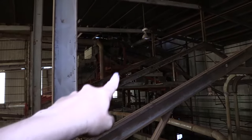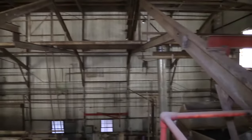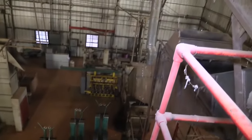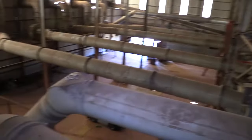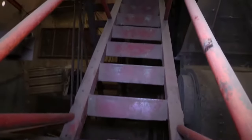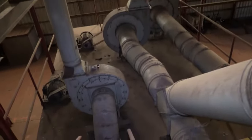I need to get over there. That's where I need to get. Those stairs right over here. That's a long way down. Okay, let's go on the other side and go up the bigger ones. Watch your step. That's a long, long way down. Okay, here we go. Oh my gosh, this is crazy going down.